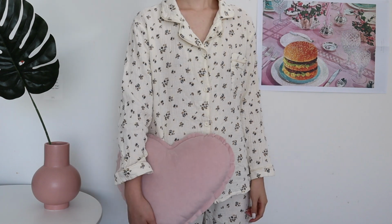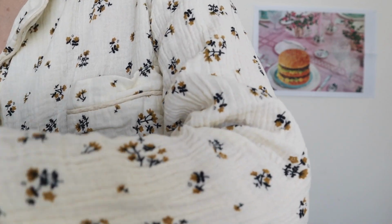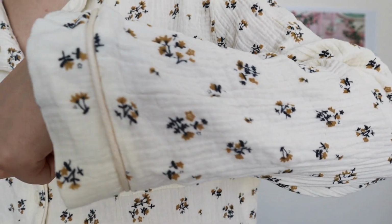So this one that I've got over here, it's got these really nice vintage flowers on a yellowy beige base. It's a button down, collared type, and it's a very nice wrinkly material. The material is thinner than flannels, but it still feels like really decent quality, and it's got this wrinkled texture as well that I really like.